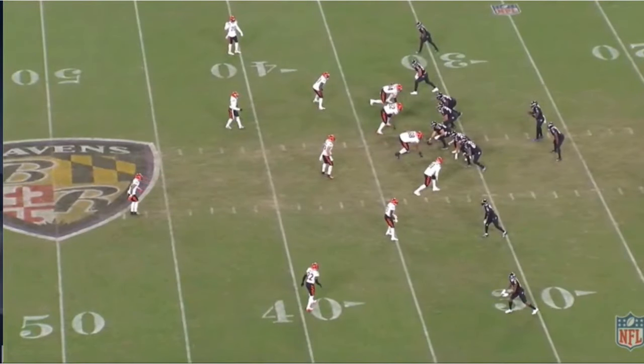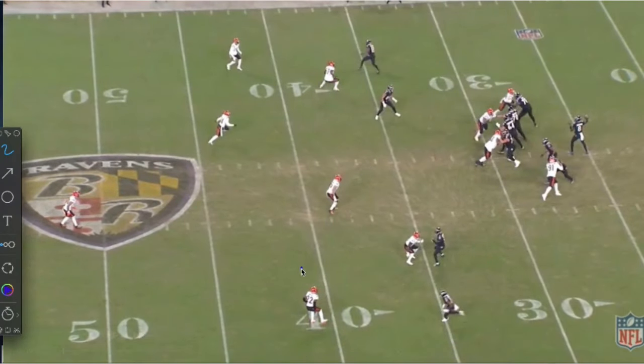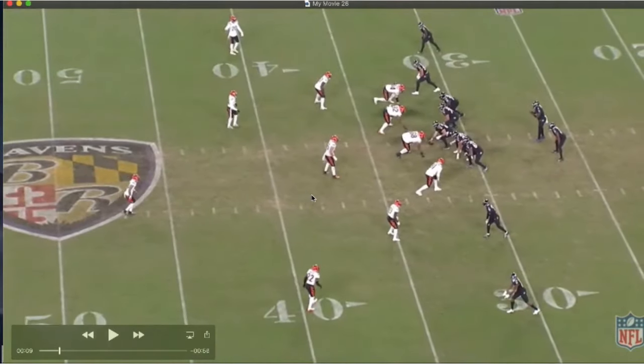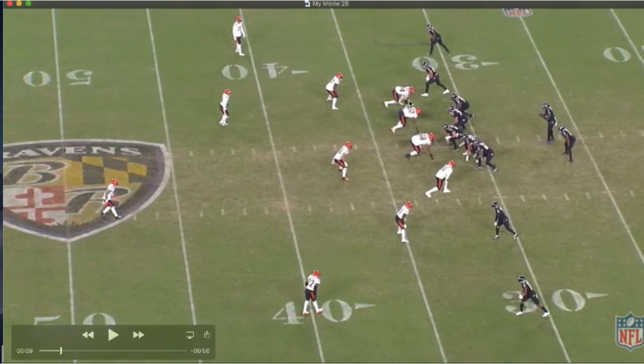So now we're 1st and 3, Baltimore 32, and we're going to get a nice little quick pass. Looks like the Bengals are in, I'm assuming this is cover 4. You got 1, 2, 3, 4. That's what it looked like to me. Jermaine Pratt with some. He ends up getting pulled. I believe it's Duvernay up here. Duvernay is going to run a quick out, and then Mark Andrews just curls.